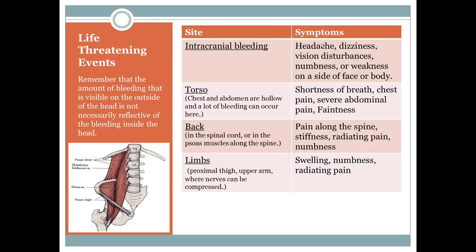So it's important when you think about head injuries or think about bleeding into the hollow parts of the body, that you recognize that the outside isn't necessarily what's going on the inside.